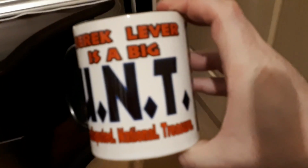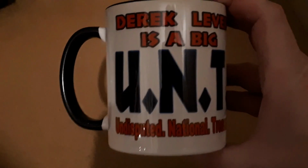Around this corner of the cabinet we've got, in fact I'll just pull that out slightly. We've got that, which is Derek Lever is a big, undisputed national treasure. That's what it says, undisputed national treasure. Of course it does. Doesn't say anything else at all. Yeah, Derek's the guy who, as I say, tried to get me banned from Blackpool Magic Convention. It made it difficult to get in. Fortunately now there's nothing else to do with it, and I'm back in there, no problems whatsoever.